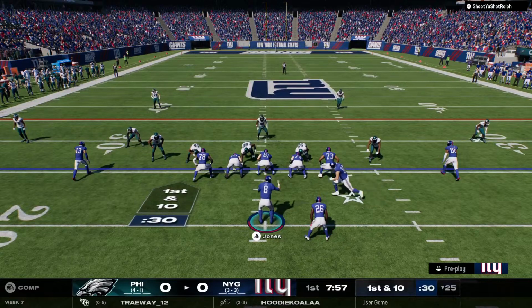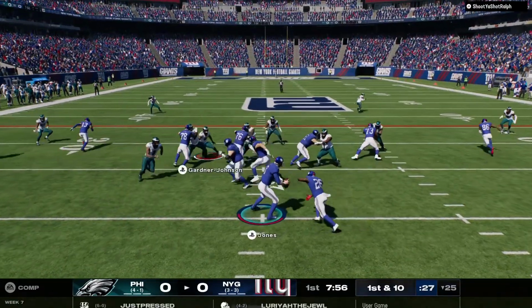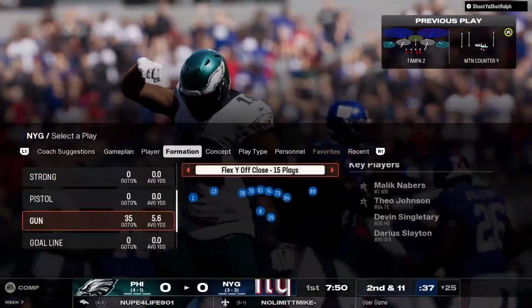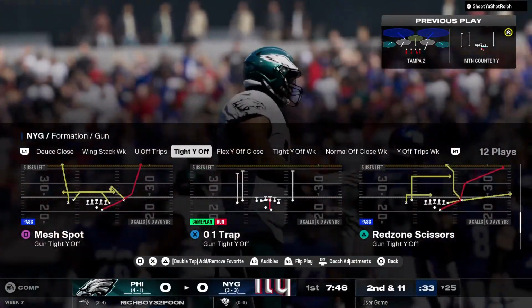And they'll send the tight end in motion. Devin Singletary with his first carry of the game. And he is going to be stopped cold behind the line of scrimmage. It'll go as a loss of a yard on the game's first play.